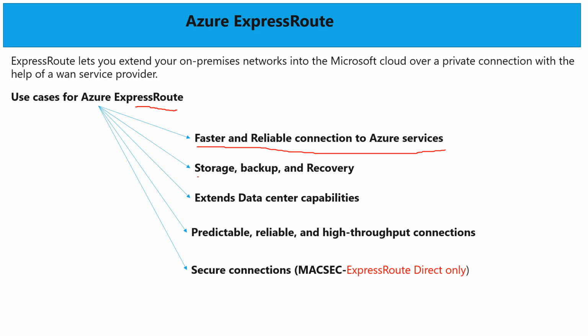Then you might have some sort of storage, backup, and disaster recovery setup. The third, you want to expand or extend your data center capabilities. Then you might have a requirement for predictable, reliable, high throughput connections. The last one is going to be secure connections. Maybe you deal with the banking segment and security is going to be the priority. At that time you can go for Express Route Direct and use MACsec. Let us discuss more about these features.